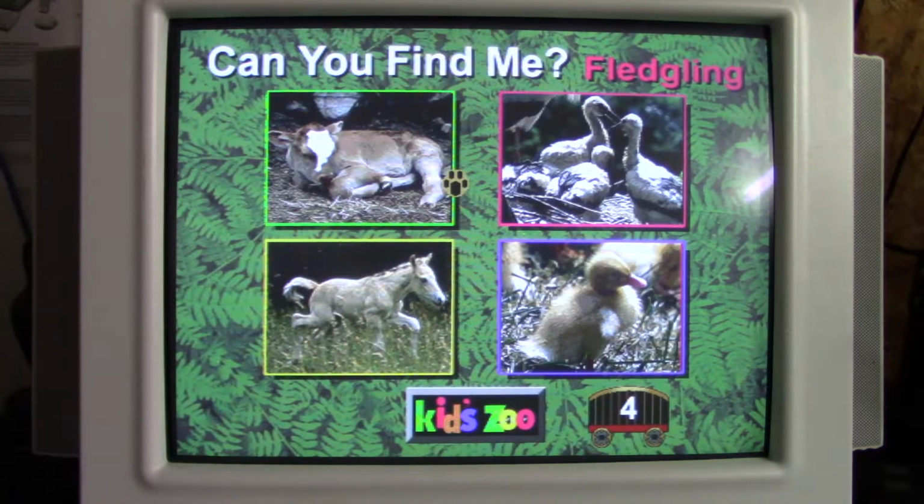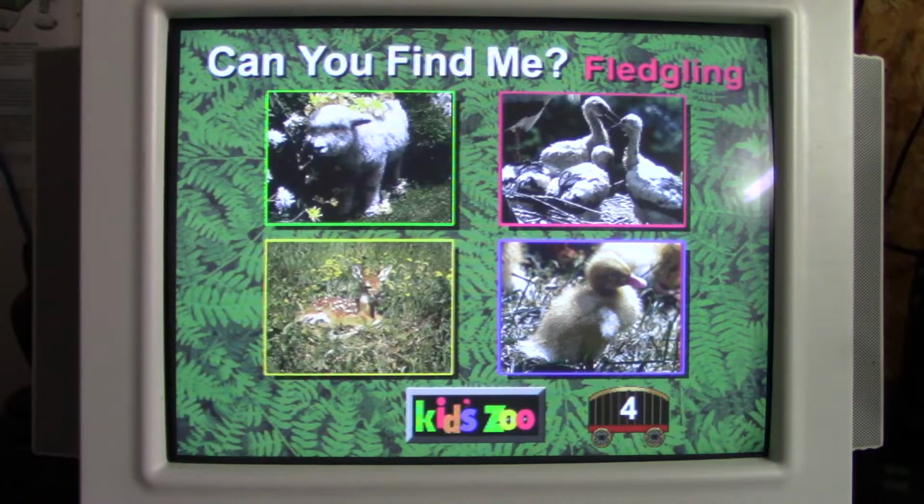Can you find me? You're right. I'm a fledgling. A baby stork.